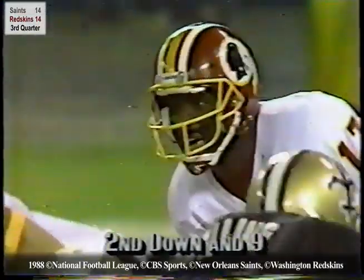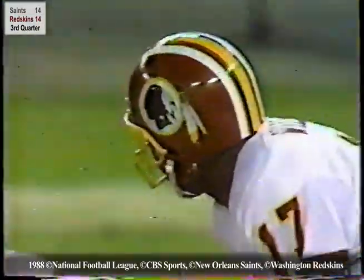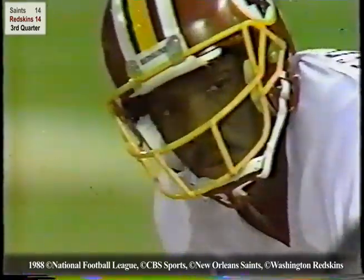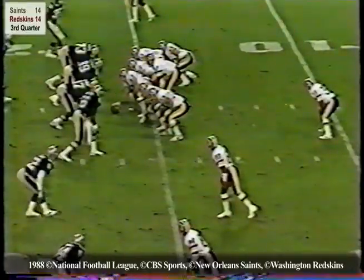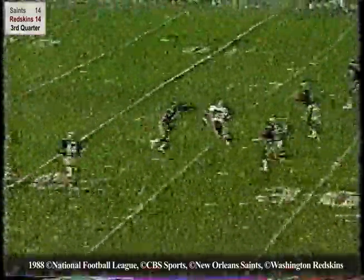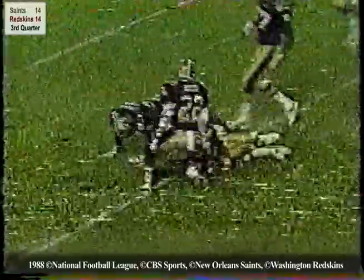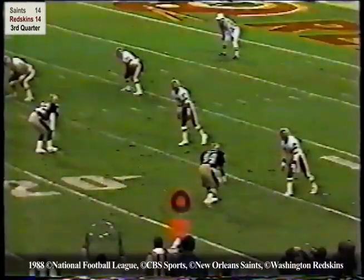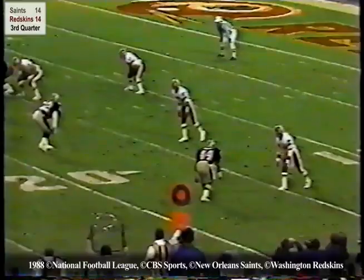Second down and 9, Redskins from their own 16. Art Monk split wide to the right. Sanders and Clark to the left. Matt Swilling, by the way, on defense. And he has Sanders. Sanders still on his feet for the 45. Vaughn Johnson finally cut him down. Dave Weimer the second there. But Williams quickly to Sanders.